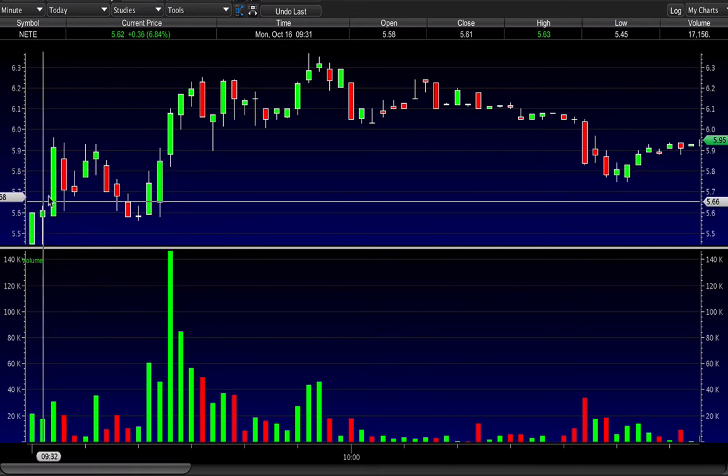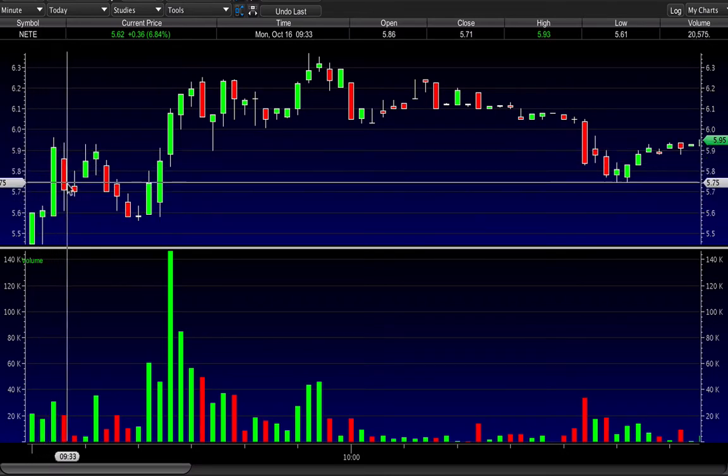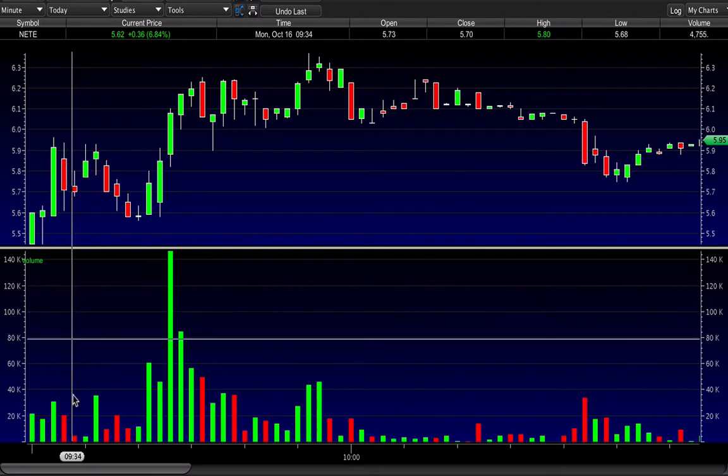And what I look for is this. I see this is going up. I don't chase it. I wait for the pullback. Now I want to see right here how strong the pullback is. And the way I identify how strong it is, is by the volume.